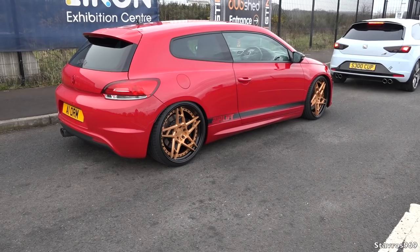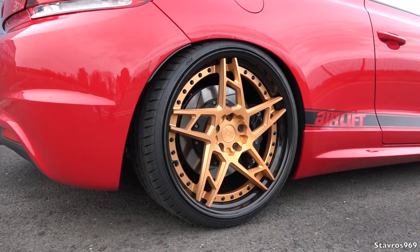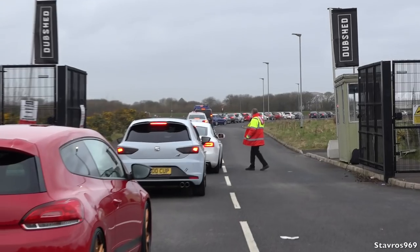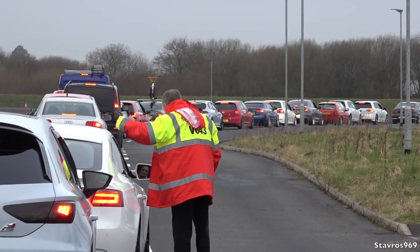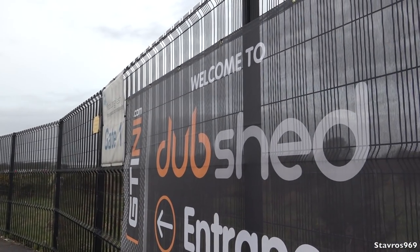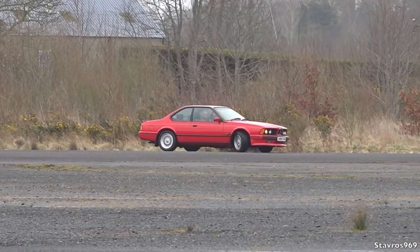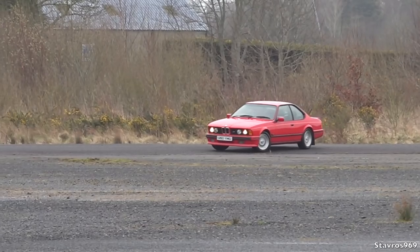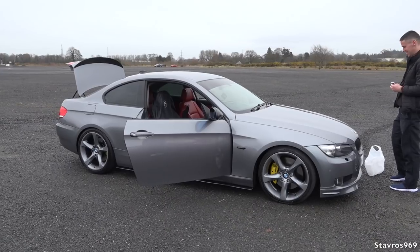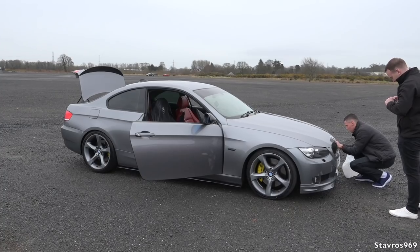I've never seen wheels like those before on the Volkswagen Scirocco. They are very unusual. Pretty cool. Okay, it's time for me to go inside now and watch all these guys preparing. 635 CSI over there. Ooh, he's way, way down. And we have these guys here preparing as well. Fair play, boys. Get her nice and clean before it goes in.